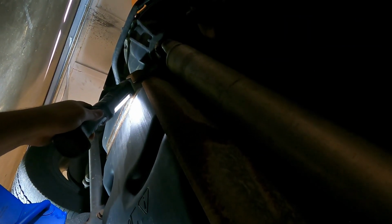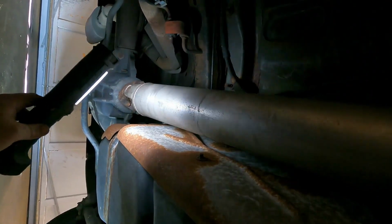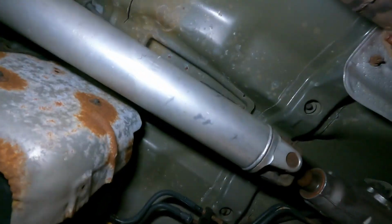You're gonna have a little bit of an issue with this strap back here, wanting to hit the drive shaft and not being able to unhook it and all that good stuff. So I would recommend highly that you just go ahead and undo the drive shaft and just hang it back over here out of the way. So anyway, that's pretty much it.